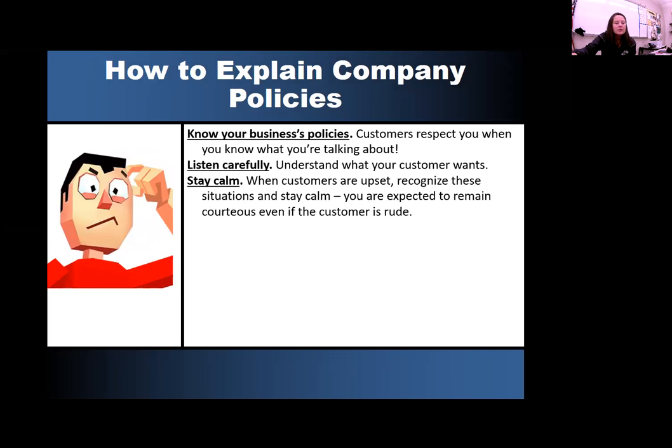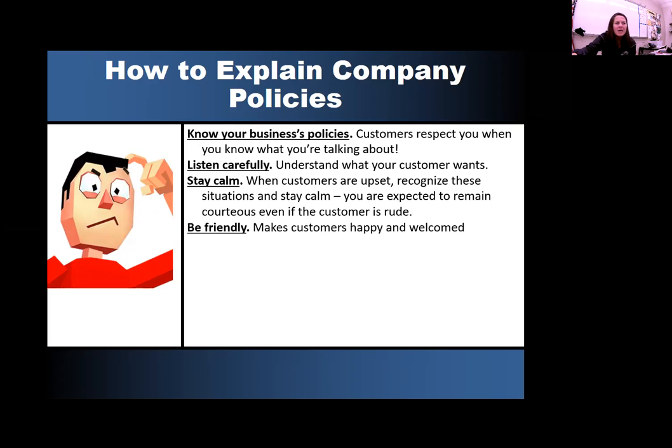Stay calm. When customers call you, they're going to be upset, but just understand that it's okay. You becoming upset with them is not going to help the situation. So you stay calm, regardless of whether or not the customer is rude, because if you stay calm, the customer is going to realize, okay, even though I called them and I was kind of rude, they were actually really nice. So that made me happy. So I'm probably going to still buy that product from that salesman. So just make sure you stay calm. Be nice. Be friendly. Make customers feel welcomed.